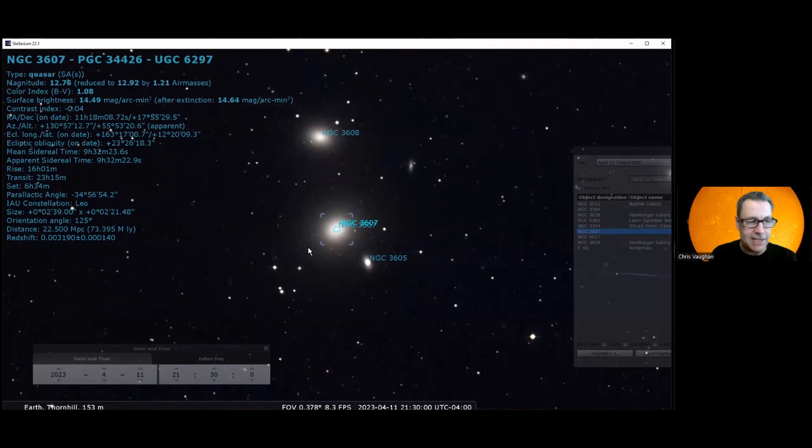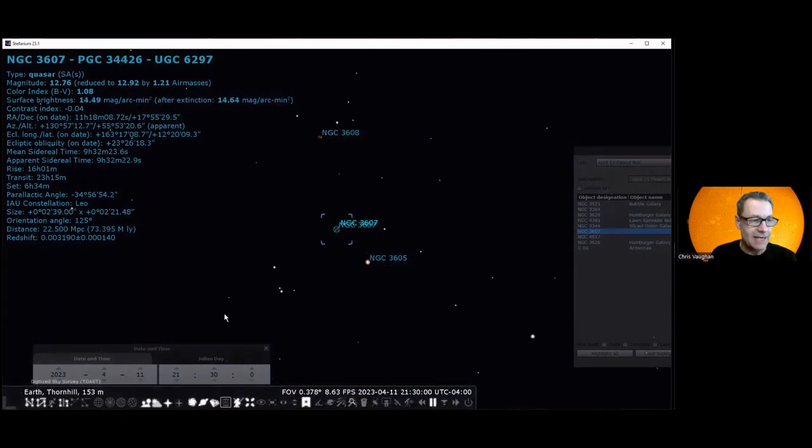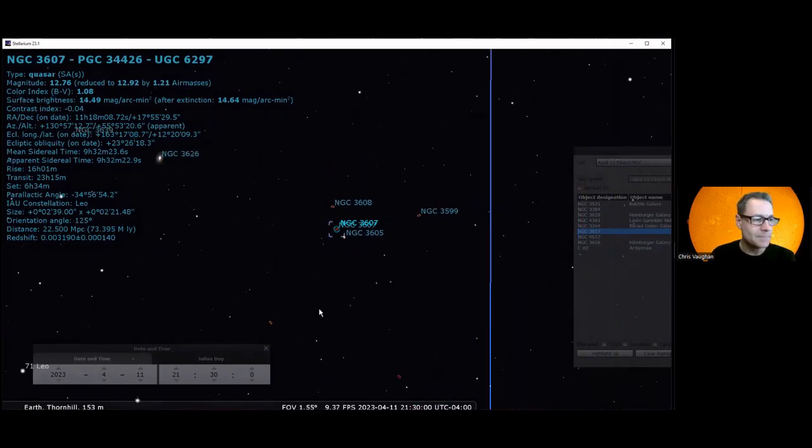This galaxy, interestingly, is known to have globular clusters, which have been imaged. So that's kind of cool. It's about 70 million light years away, which is a long distance.